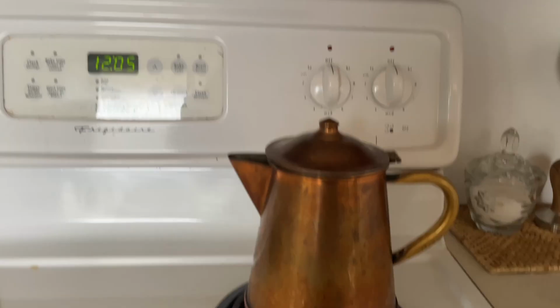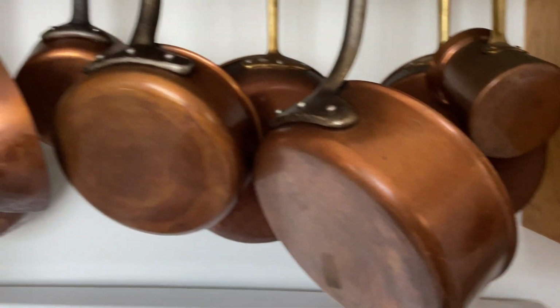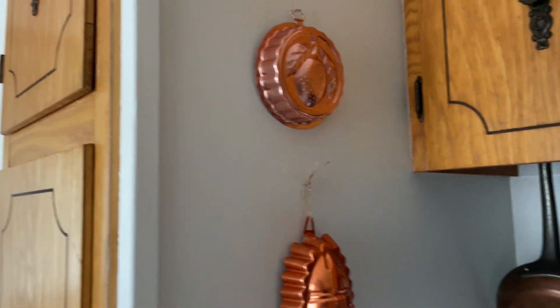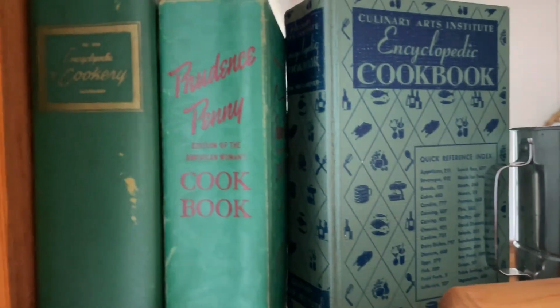I took down all of the old window coverings, and then I started to feel more drawn into a farmhouse style. And for me, that means some of the things that I feel drawn to in my farmhouse style that I've been collecting are things like copper. I collect a lot of copper pieces in my kitchen, and wicker baskets would be another thing that I've been collecting for a while. And then I'm very inspired by vintage cookbooks.